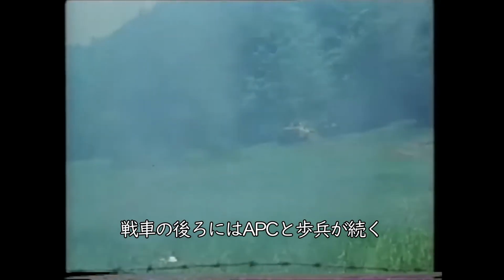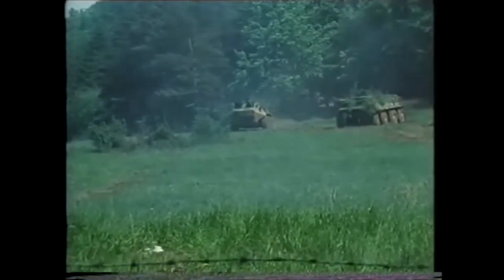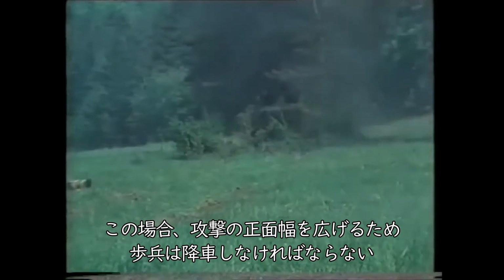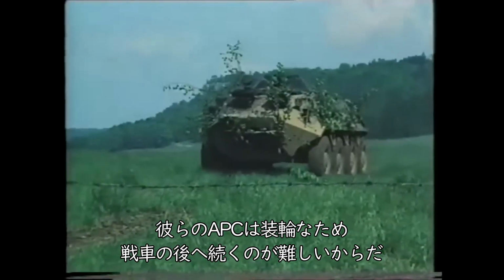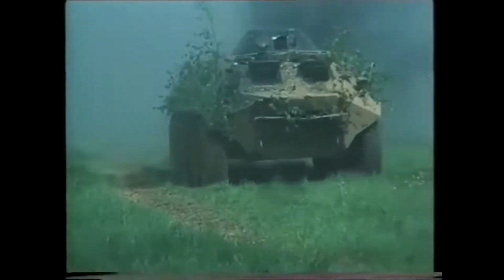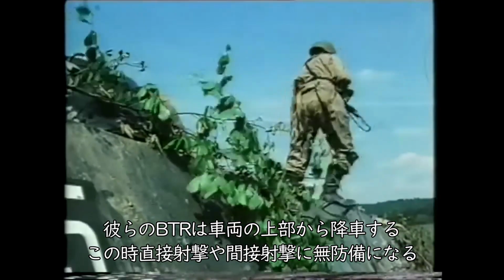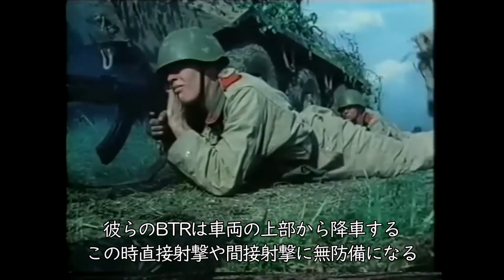Behind the tanks come the infantry in their APCs. Soviet infantry debus only when they have no alternative. In this case, to widen the frontage of the assault, the infantry must dismount, as their wheeled APCs are unable to follow in the tracks of the tanks. Because they dismount over the top of the vehicle, infantry dismounting from BTR-60 PBs are very vulnerable to both direct and indirect fire.